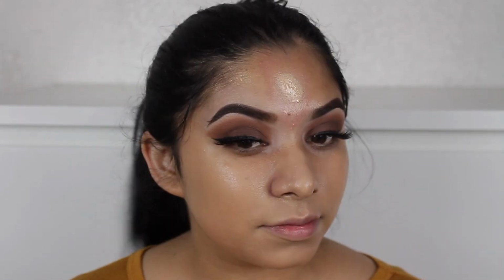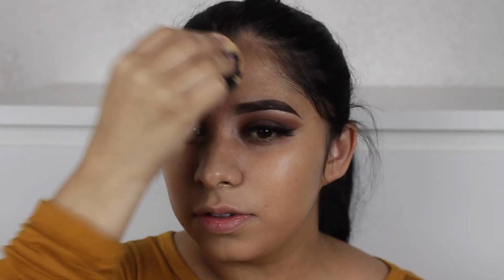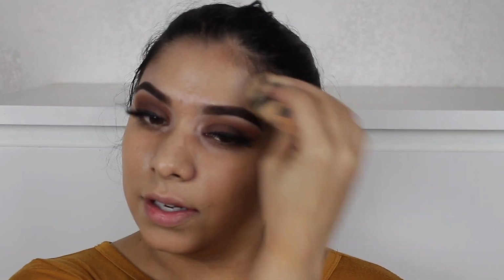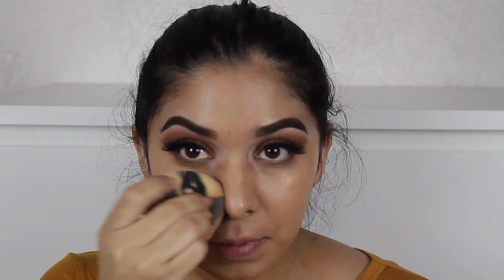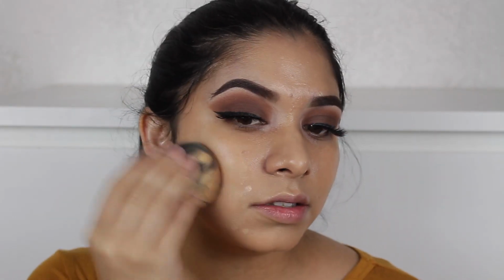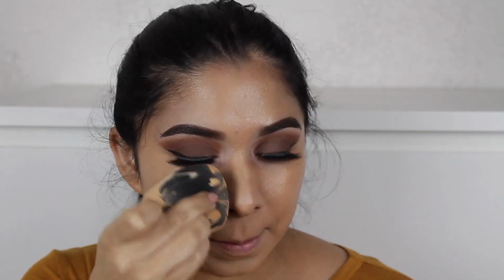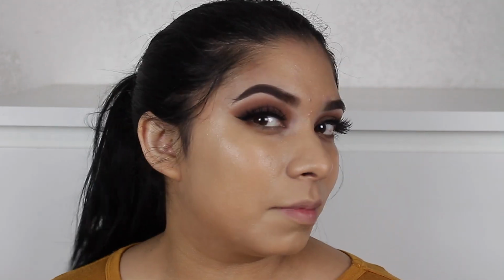I just like that it's not super full coverage, but I do build it up to full coverage, of course, because you know your girl likes full coverage. But it's not like those foundations where if you build it up it looks heavy. So I go over just a little bit just to add that second layer. And it gives you, even after all the products, you see how glowy my skin still looks. That's what I love.